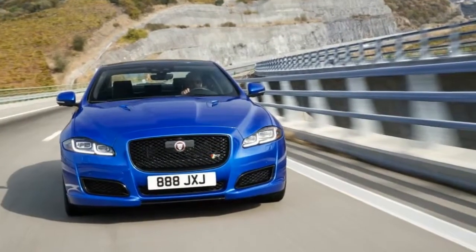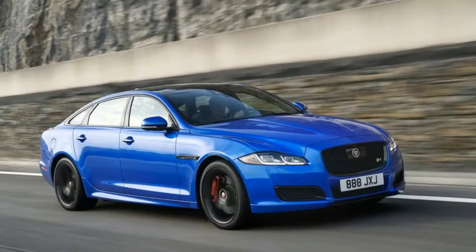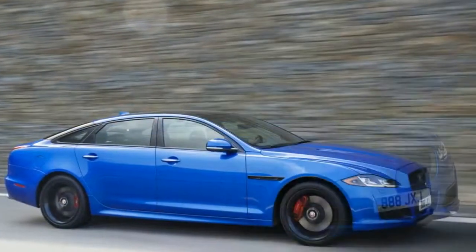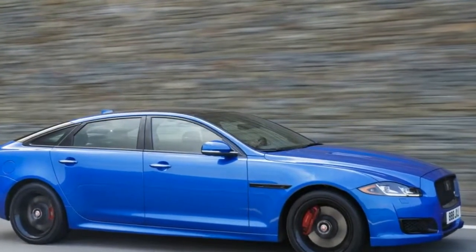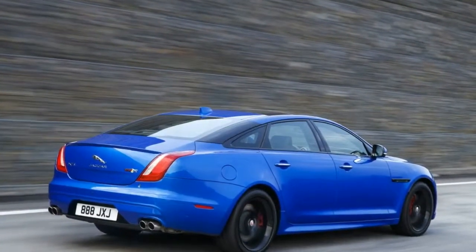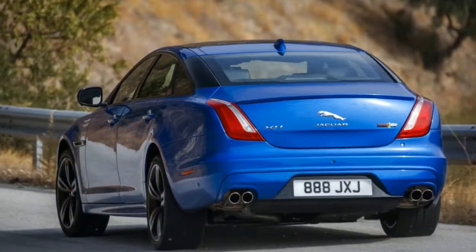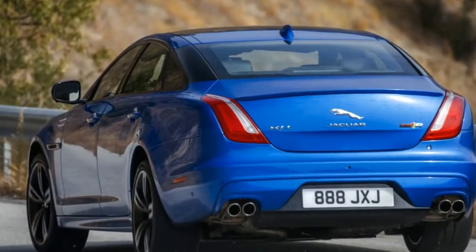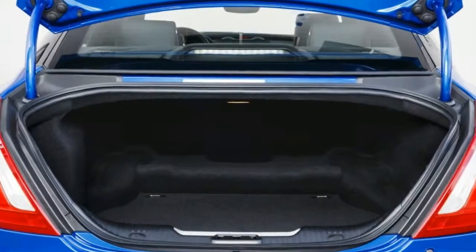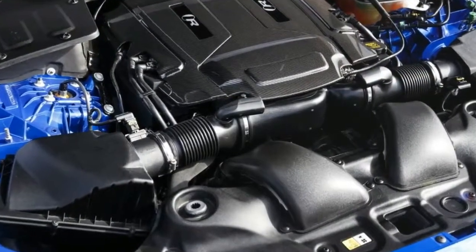That's 50 horsepower and 15 pound-feet more than last year's XJR and 105 horsepower and 93 pound-feet more than Jaguar's standard V8-powered XJ L Supercharged. This XJ gets the ZF-sourced, 8-speed torque converter automatic that's used across Jaguar's lineup, purpose-tuned for the 575, and an electronically managed active differential. Its coil springs are firmer than those in the XJL Supercharged, and peak damping rates and Jaguar's adaptive dynamics variable rate shocks are higher.